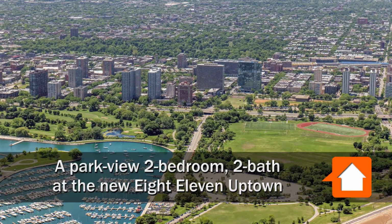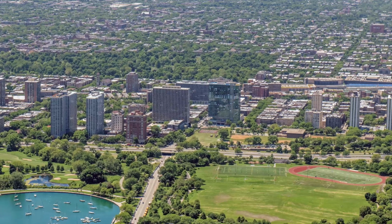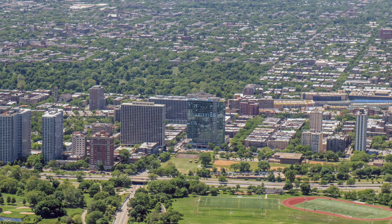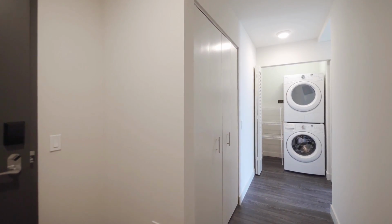I'm headed to the Clarendon Park neighborhood in Uptown, just west of Montrose Harbor and the 9-hole Maravitz Golf Course, for a walk through one of the apartments at the pet-friendly, full-amenity, new 811 Uptown. I'm in the foyer of Unit 1203, a northeast corner, 2-bedroom, 2-bath.